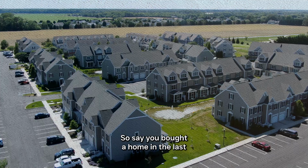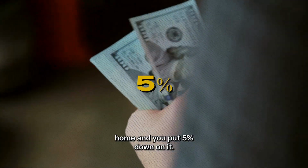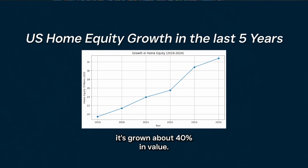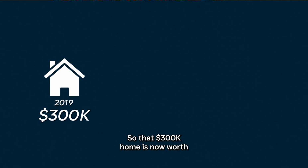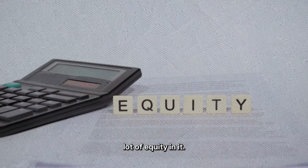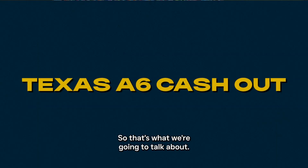So say you bought a home in the last 5 years. Say in 2019, you bought a home and you put 5% down on it. Well, that home has grown. Over the last 5 years, it's grown about 40% in value. So that $300,000 home is now worth close to $500,000, and you've got a lot of equity in it. But how do you access that equity? Well, in Texas, you've got to do a Texas A6 cash out. So that's what we're going to talk about.